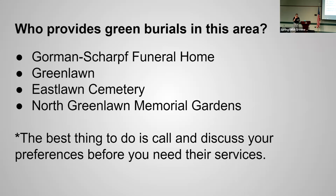The library has this book. It's called The Green Burial Guidebook, and it's written by Elizabeth Fournier. And this has been an invaluable resource for me, because she did a lot of the legwork that I didn't have to do.